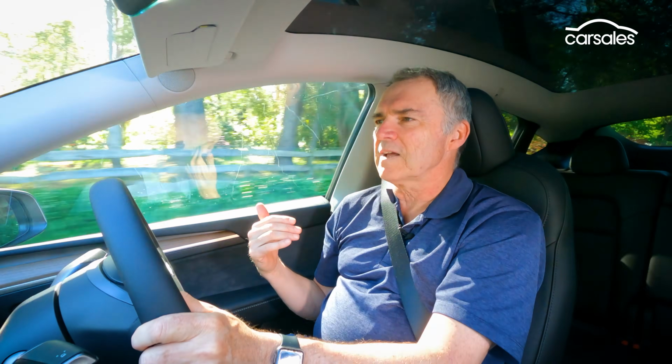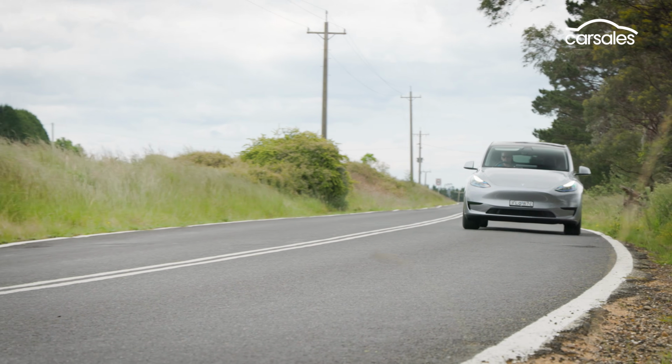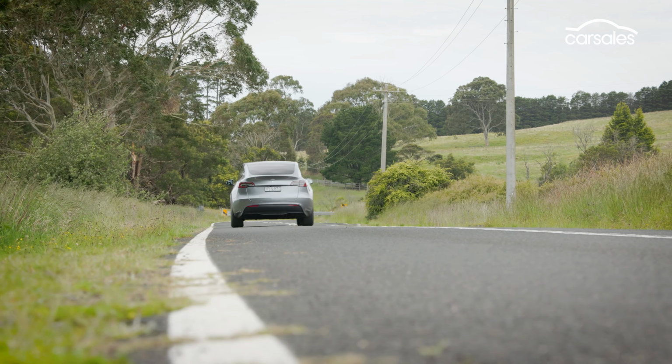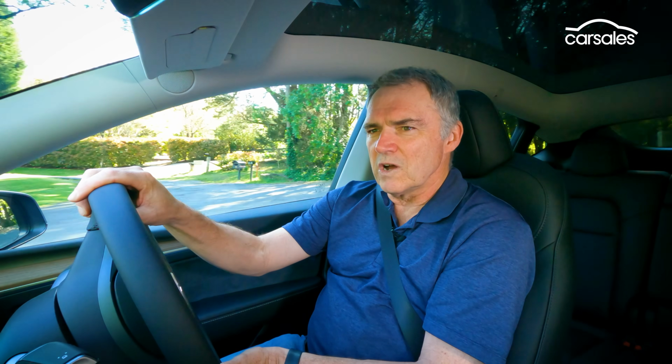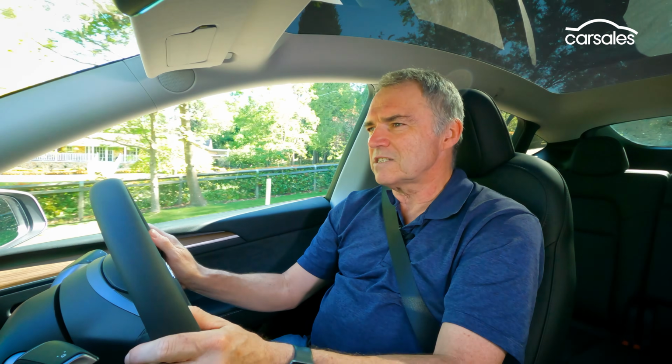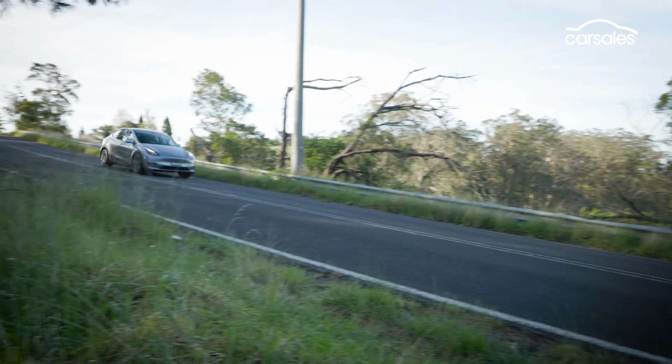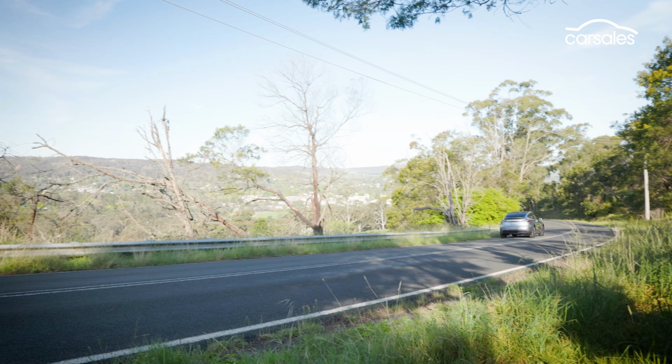There's also a pretty firm suspension setup. Look, it's not crazy uncomfortable, but it is noticeably intrusive, and there's also some noise happening here, some bump and some thump. Talking about noise, we also get a fair degree of tyre noise. Not surprising, this is a big cabin. There's lots of hard surfaces, so plenty of surfaces for the noise to ricochet off.